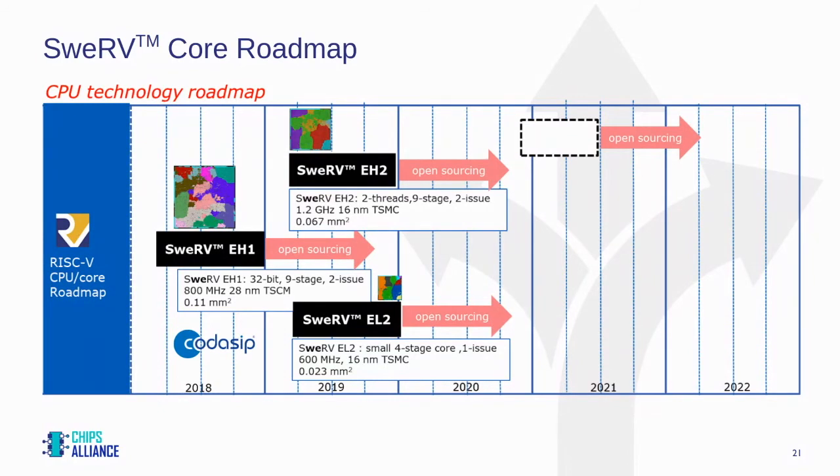So overall, I encourage you to look at SweRV. It's a SystemVerilog core as well. So of course, all the SystemVerilog work is useful for SweRV too. And in the future, as you can see, there are going to be some even more interesting additions to that family. So please follow it closely.